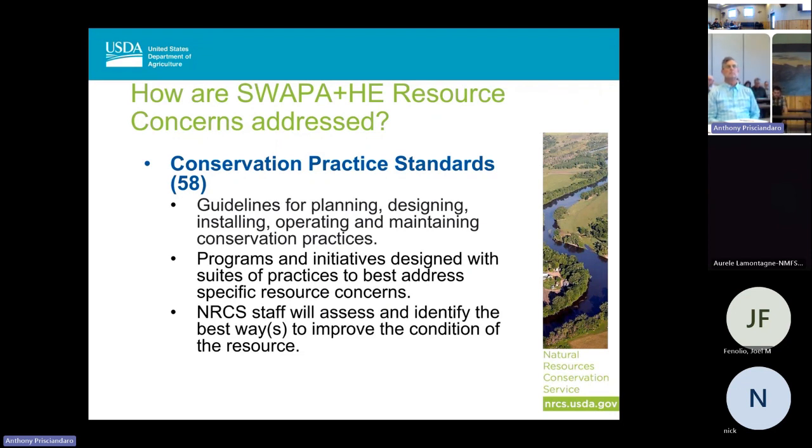Programs and initiatives are designed with suites of practices to best address resource concerns. So all of these 58 practices, to put it all together, there's this index of practices, but each of our programs or initiatives focuses around a specific thing, whether it be wildlife corridor habitats, which is a new initiative we have, or source water protection, source water meaning sources of drinking water, both surface and ground. There are practices that have been identified by agency experts that will contribute to the improvement of that resource concern. So we package them together, a more systematic approach than individual practices. There's no silver bullet, basically.